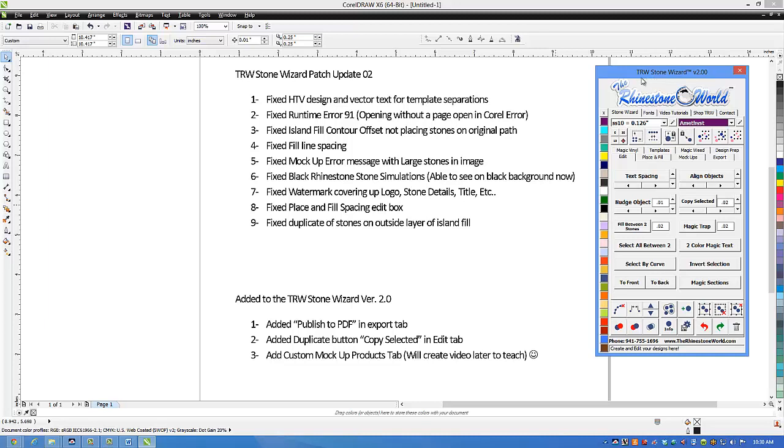Like you're seeing here. So the things that are fixed in this patch update 2 are, we did have some issues with a heat transfer vinyl or a multi-deck design with multi-colors in it with the color separation. So for typing out text with multi-color designs, kind of like the video I did the other day with the color separations, it is now fully supporting that, so you shouldn't have any issues with that.